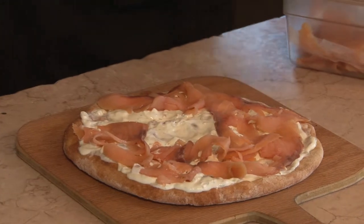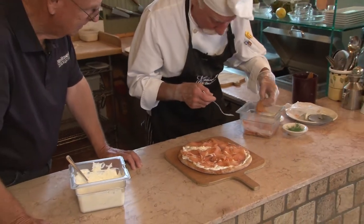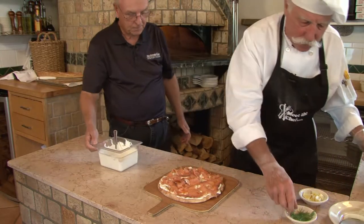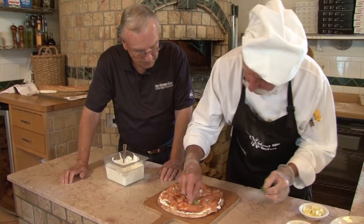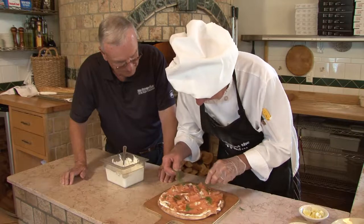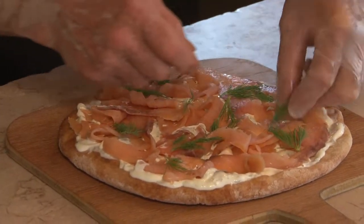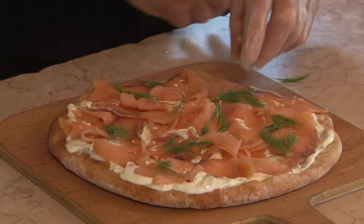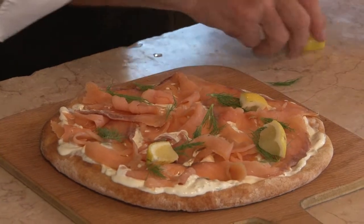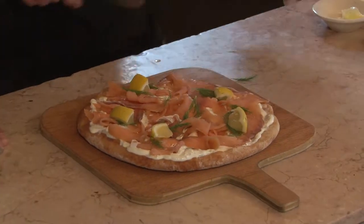That's gorgeous. One more little piece. And there you are. And it's completely covered. And we'll put a little fresh dill. And some attractive lemon wedges, a little piece of lemon there. You can squeeze that on when you go to eat it. And then we'll cut that baby.